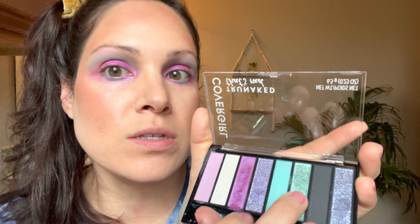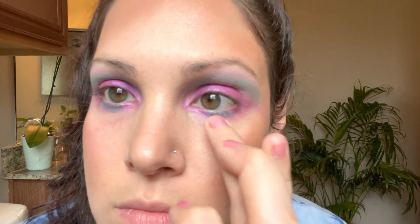Okay, so now I'm gonna go back in with that soft pink we used at first, and I'm gonna put that on my brow bone area. And then now I'm going to take this really gorgeous turquoise sparkle. Oh my gosh, that's so pretty. And just kind of place it over the matte turquoise that we laid down. And blend that out just a little. And now I'm just gonna blend a little more on the edges just to try to melt all this together a little bit.